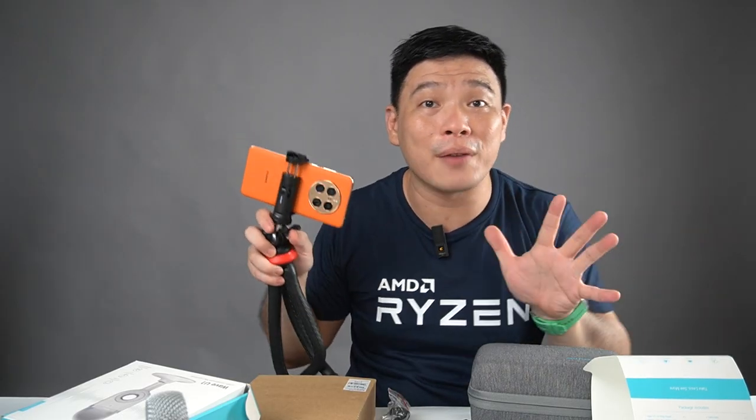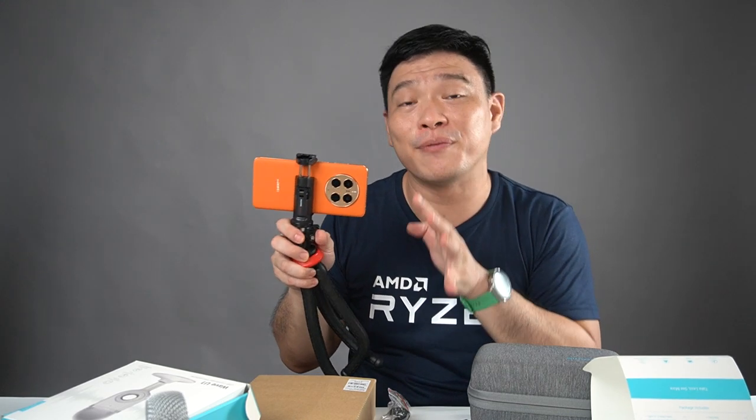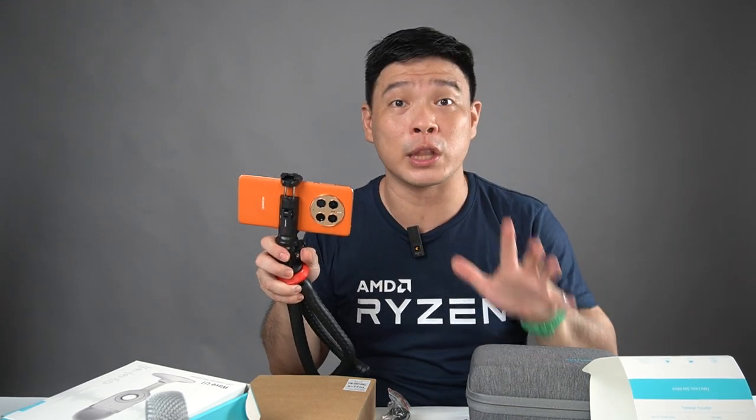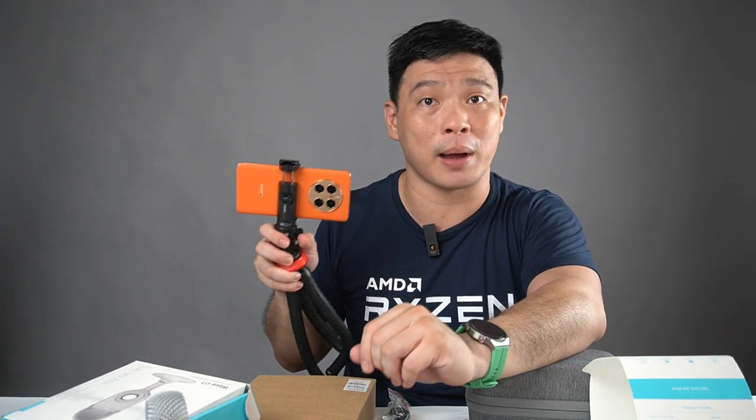Now guys, I've shown you everything that you can attach with your smartphone. Not only the Huawei Mate 50 Pro, but simply any smartphone that you have using all of this stuff that I bought from SmallRig Dream Photograph Promo.